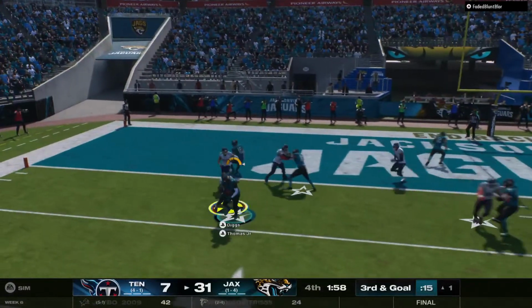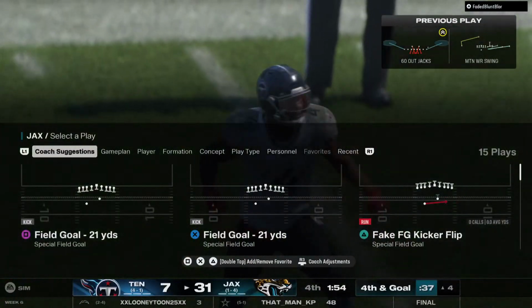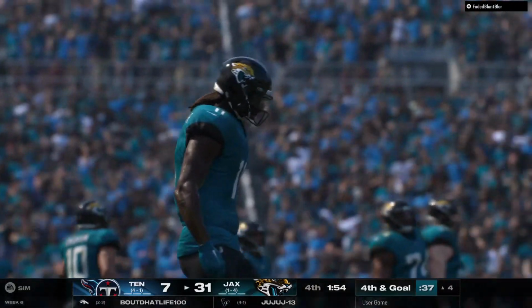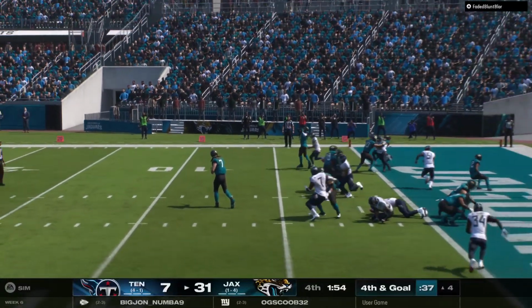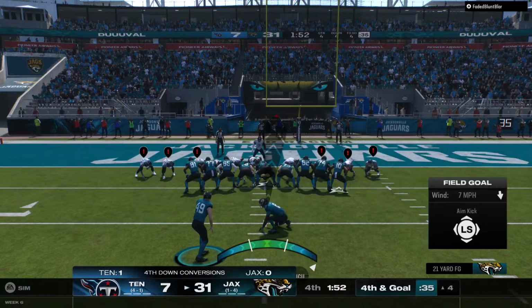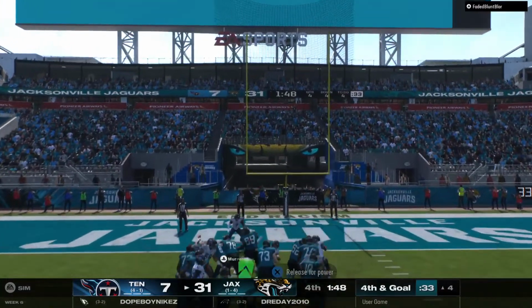From the shotgun, Lawrence. And he's got his favorite target yet again. It's complete. It'll be a loss of 2, maybe 3 on the play. And that will bring up an interesting decision here on 4th and goal. Well, it looked like the defense, they were ready for that one. Really left him almost no room to work after catching the ball. He could throw every move in the book at him. They were there, and they tackled him for a loss.